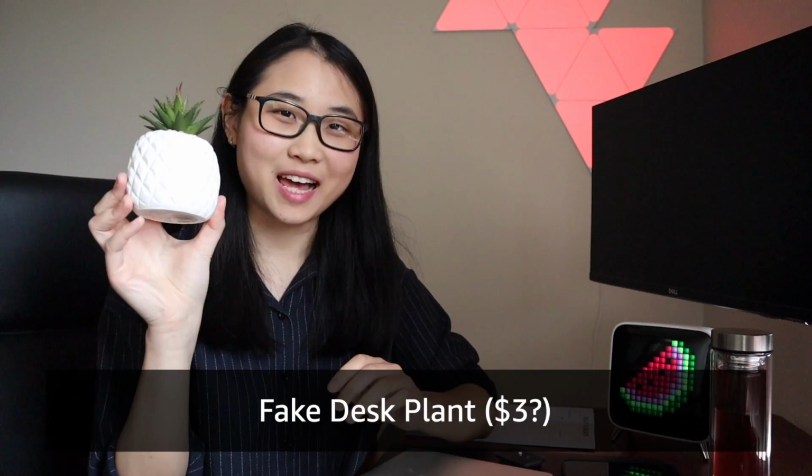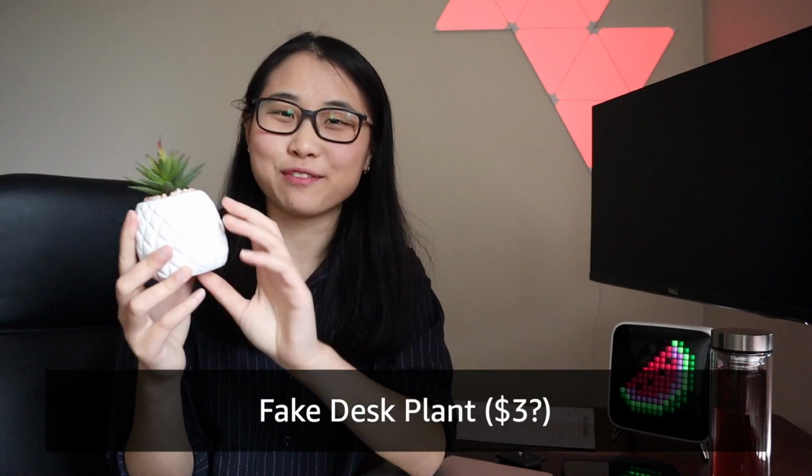Next we have this little plant. I think I got it from Kmart like 5-6 years ago. There's nothing really useful about this. I think it just adds a bit of a nice touch.